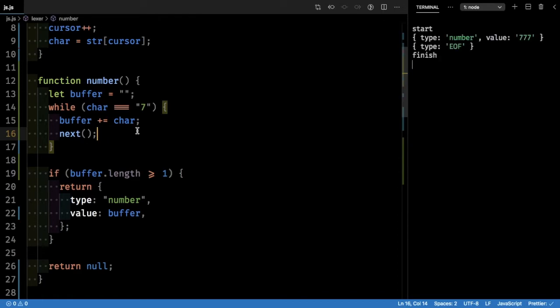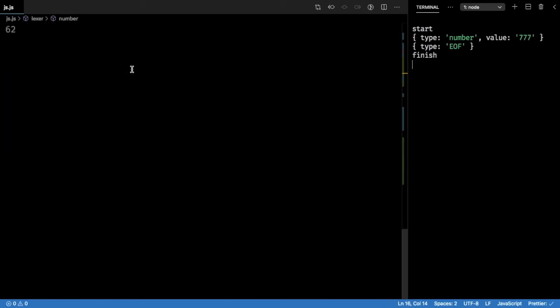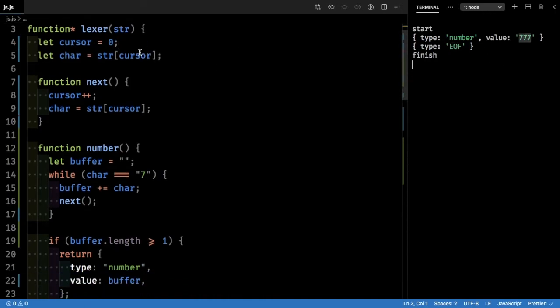Cool, it works. Okay, what next? Still less than 100 lines. Good result, and we already have type number and type end of file. And this one is iterative, so it knows that it can be longer than 7. Cool.